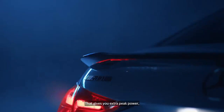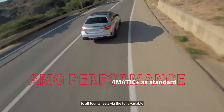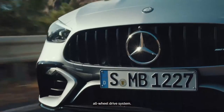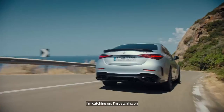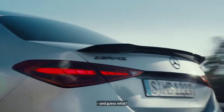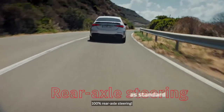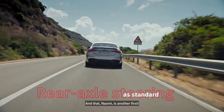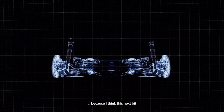That gives you extra peak power, which is transmitted for the first time to all four wheels via the fully variable all-wheel drive system. Well, would you look at you, Crofty? Seems like you know a thing or two. I'm catching on, and guess what? I also know that the C63S features 100% rear axle steering. And that, Naomi, is another first. Okay, well, hang on, because I think this next bit's going to be for you.